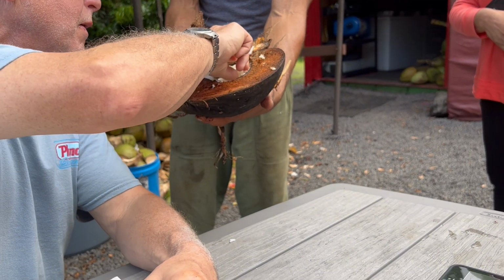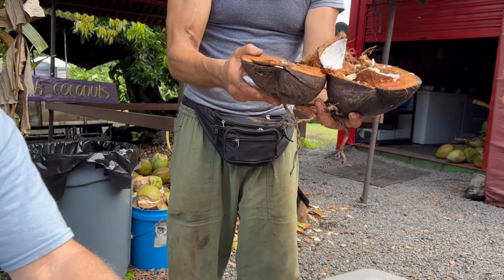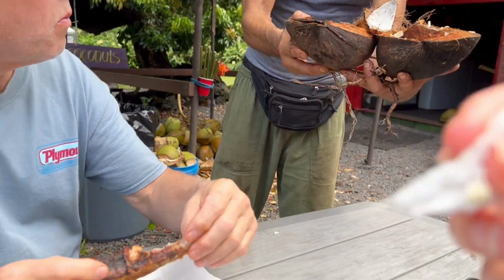Some people equate it with coconut candy. I mean, with How much is one of? What do we call it? Oh my God, it's brain. Cotton candy. Okay, let's try some coconut.